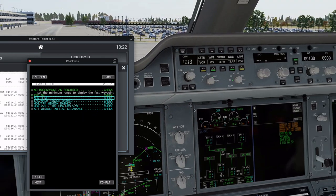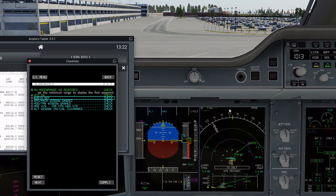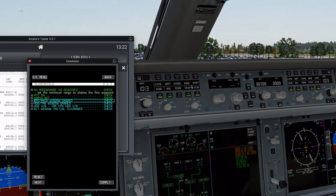North reference. How do we change the reference? So we change it between true and magnetic. You can see it's set to magnetic at the moment. You only generally use true when you are in the very, very northern or very, very southern latitudes. So that's checked. Speed Mach window dashed. Check.